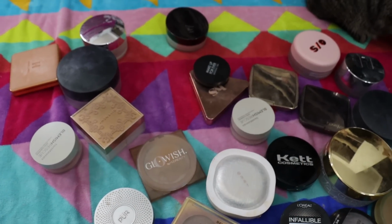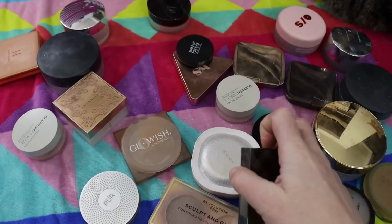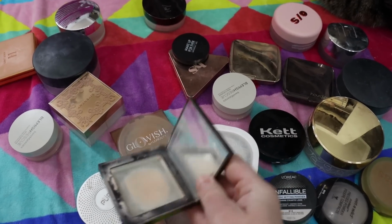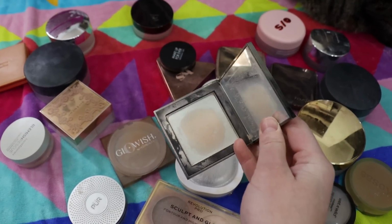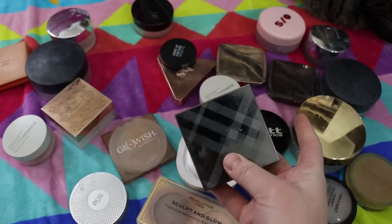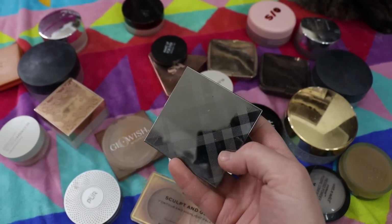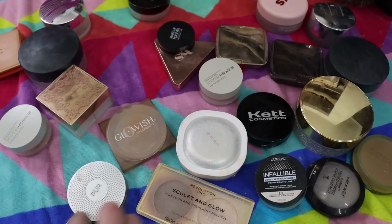This used to be my favorite highlighter of all time. This is in #1 Nude Radiance. It's not the Baked Gelée version that I think might still be available on the Burberry website. This is a powdered version. If you've followed me for a really long time, you will have seen this guy, but I've got several backups of it, and there was just an outer rim in here that was taking up space in my drawer, so I thought I would just crank it out and use it up, so that's what I did.